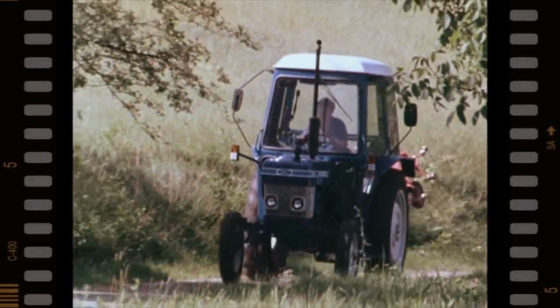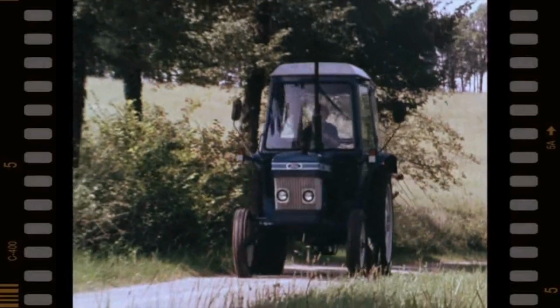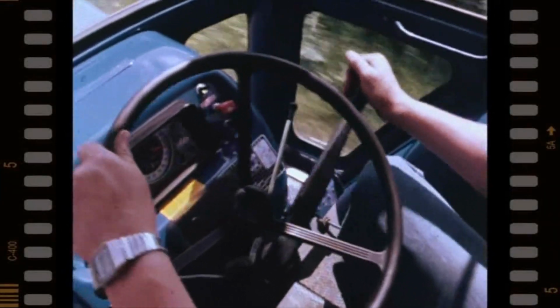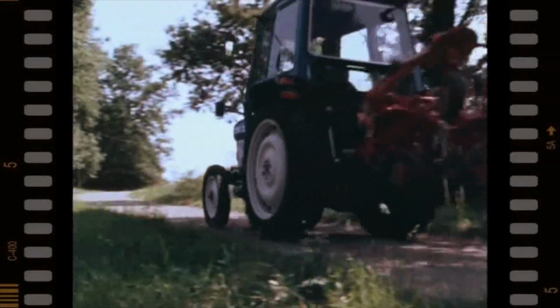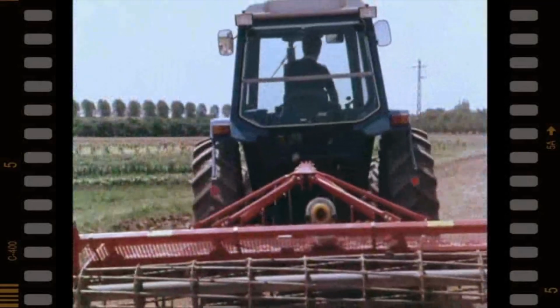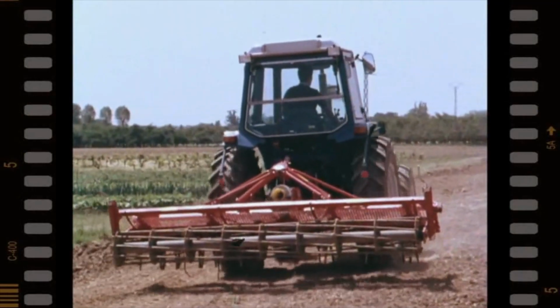Synchro Shift is ideal on the road too. You can change gear easily and smoothly on the move. The gear ratios in the Synchro Shift transmission give you a wide range of ground speeds.